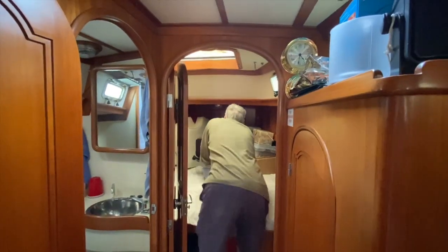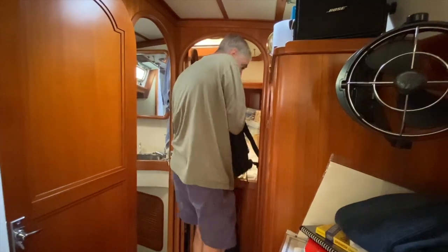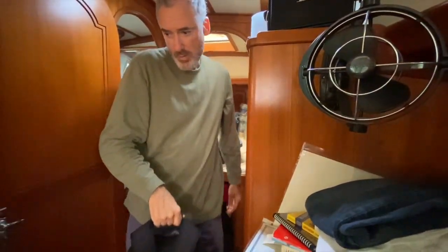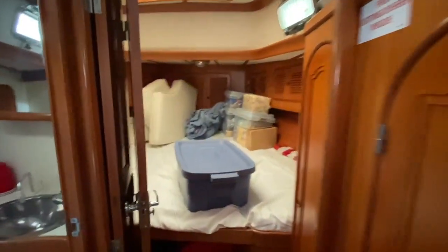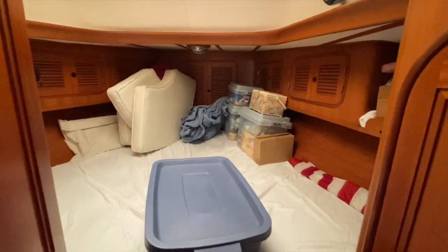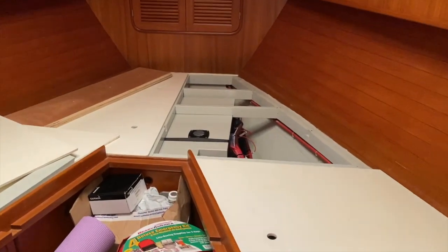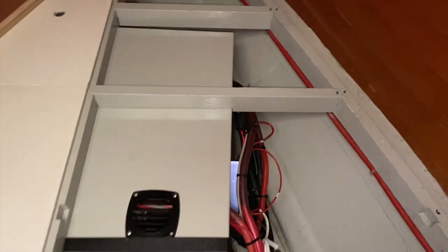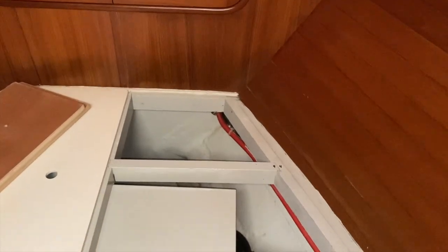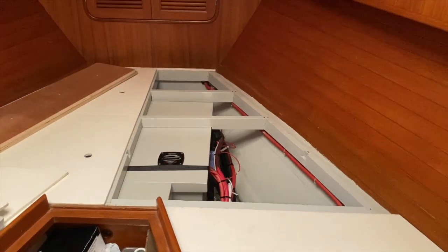Our V berth was packed to the rafters, and it was just in a jumble. So we're going to pull everything out. There are some spaces down underneath the V-berth where we can put things and get things organized so we can actually live here. So we do have some storage space in the V-berth. Hard to really see it, but there are some spaces down there where we can put spares and things that we're not going to need on a regular basis.